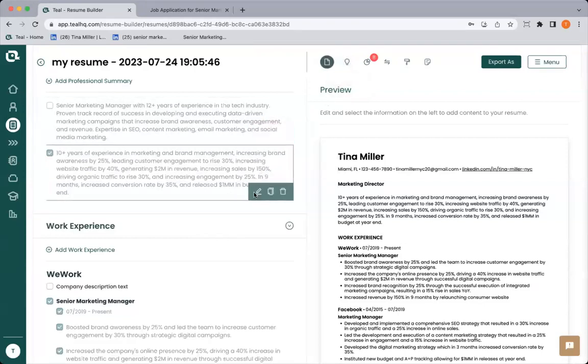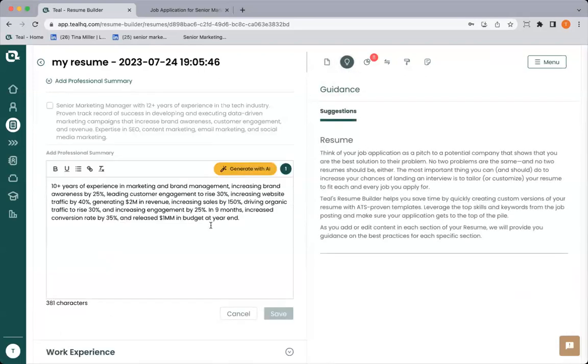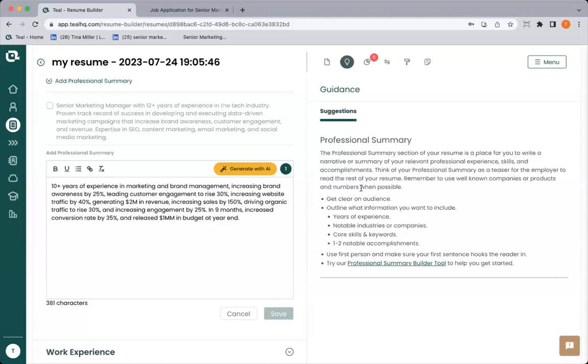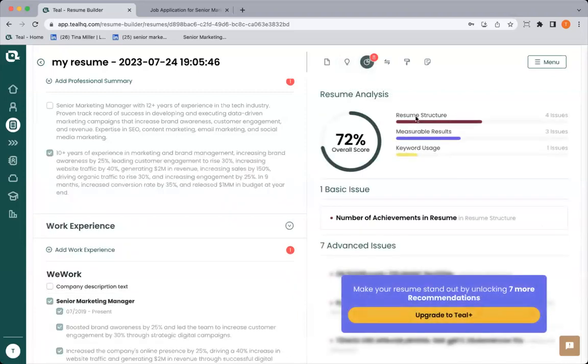Each section, as you are working on it, you will get guidance that is contextually relevant. That's kind of the idea. So when I click in here, you see professional summary, you get that. We're always trying to give you that guidance per action you're taking. You then have analysis. And so there's 2 tiers to analysis. There's basic analysis and advanced analysis. The advanced analysis is Teal Plus. I'll upgrade us in a little bit so you can see it.